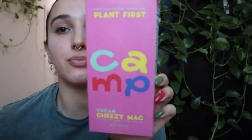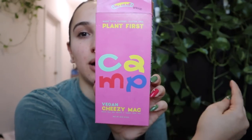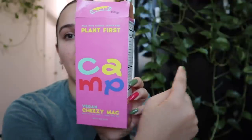Oh yeah, by the way, this is the brand. It's called Camp. Very cute. But when you line up the boxes in a row, it just says ka ka ka ka ka ka. It's kind of funny. What is the cheese made out of? Oh my god, it's made out of tapioca starch and vegetables. That's exactly what it tastes like. All right. Okay, so the one plus side of this is that there's protein in it. A serving has like 10 grams of protein, which isn't bad for mac and cheese.